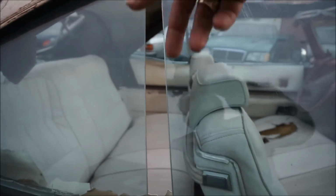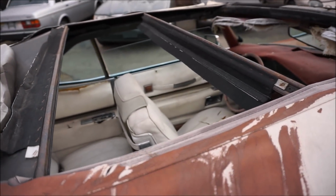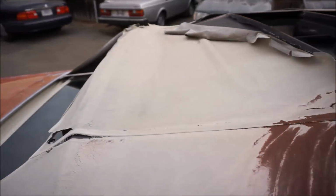In between the windows here, there's a gap. It's missing that piece. Obviously, the top is absolutely beautiful. Obviously, you won't have to do nothing to the top on this, but just drive it. You can tell there's a big hole in the roof and that it needs a top.